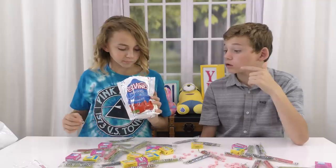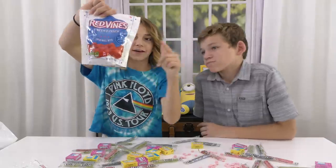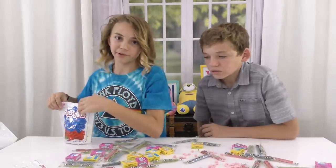Mm. Oh, they have no middle. They're so good. Usually there's a hole in the middle of it, and now there isn't, so you get more Red Vine. 10 out of 10, I love Red Vines. Twizzlers are better though.